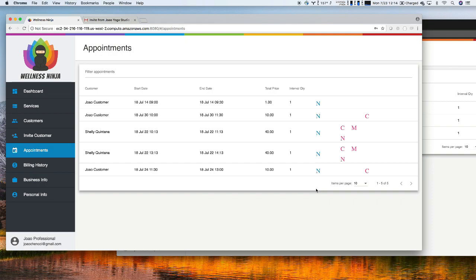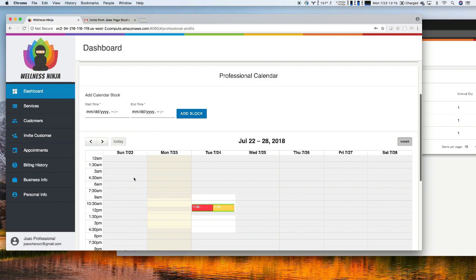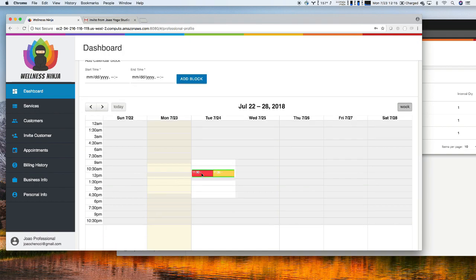Now, at this point, the professional can do a few things. The professional can notify the customer. These icons are going to change so they're a little more user-friendly. The professional can cancel the appointment. What we're going to do, though, is we're going to also show the calendar. If I go to the calendar, and if I look at my 90-minute massage, what I'll see is I have a block taken in my calendar from 11:30 to 1. So both the professional and the customer are seeing the same calendar.